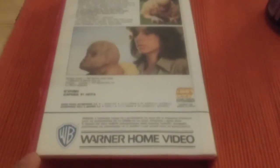Reverse. Okay. Ah, so that 1974 is the content, but the package design is 1982. There you have it. Video Land.